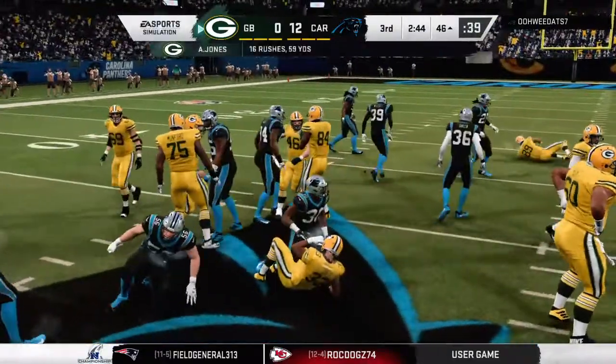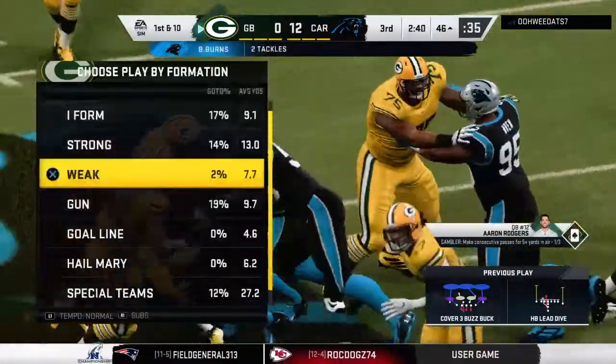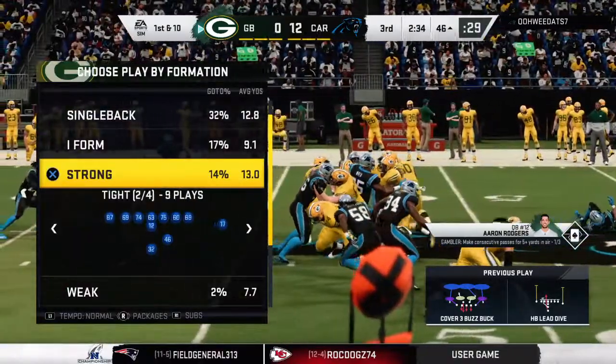And he's got the first down before being taken down at the 46. A third down gain of 3 yards, and that'll be enough. First down, Packers.